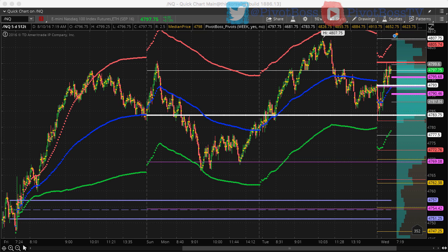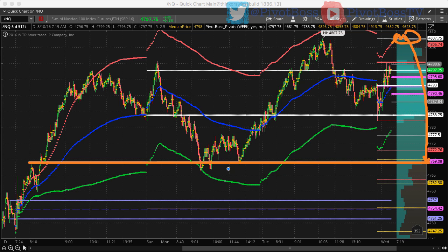So right now, near the top end of this range, 4810, this could be an area to watch for a selling opportunity short term back toward 4770. Any push into 4770, 4765 in that zone could be an opportunity to bring this thing back up short term.